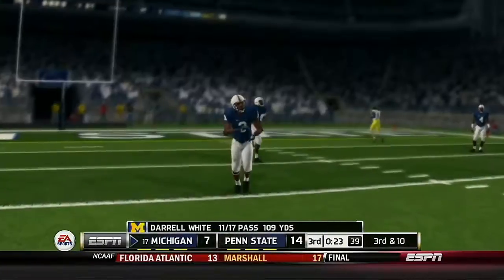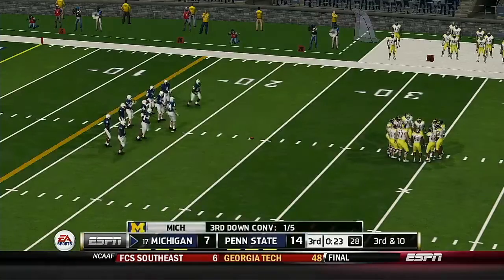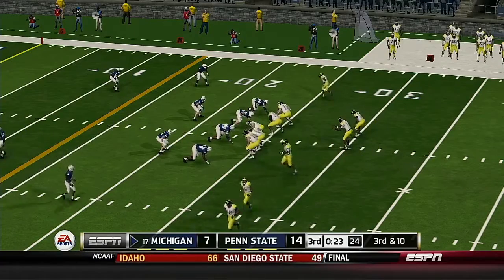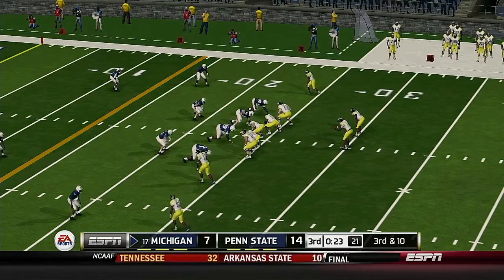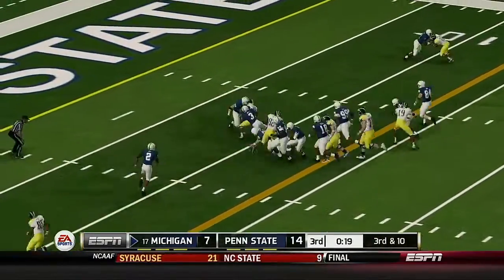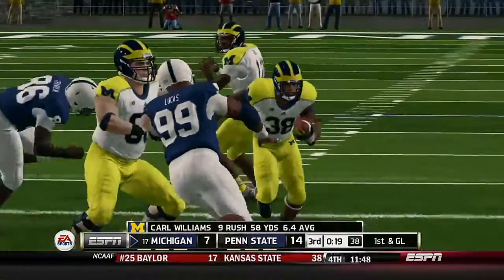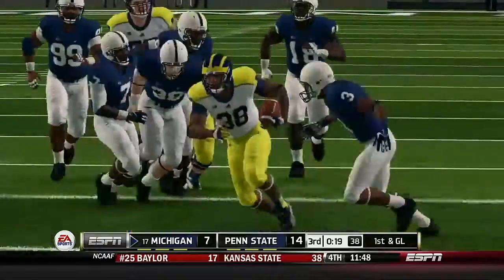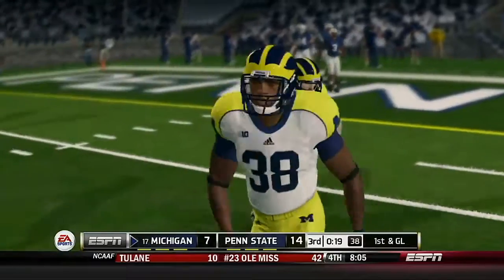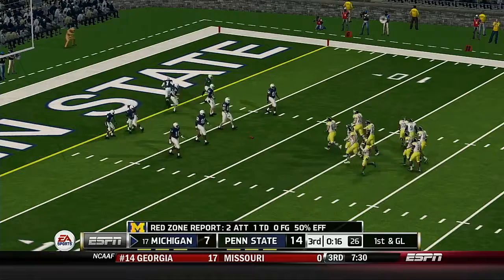And that one's incomplete. Bailey was the intended receiver on the play. Here's play number 10 on the drive. What a play to set him up with a first and goal. That makes it first and goal. First and goal, and a touchdown ties it, folks.